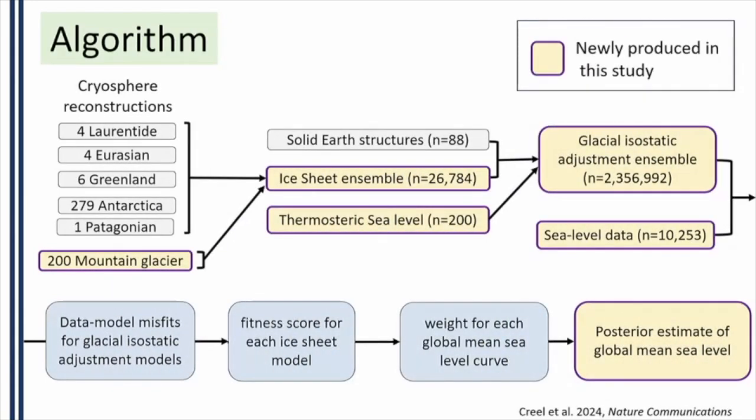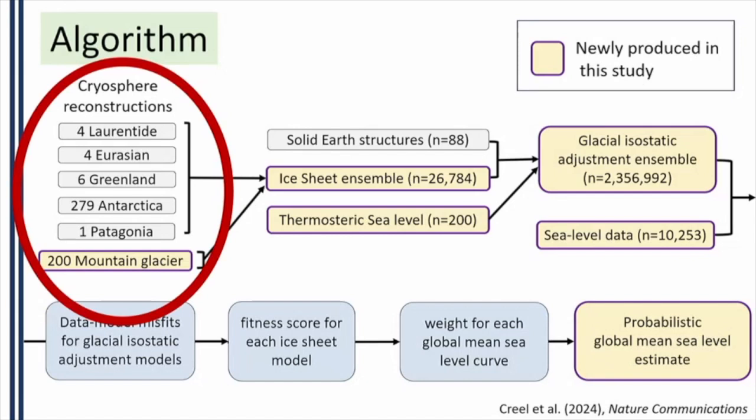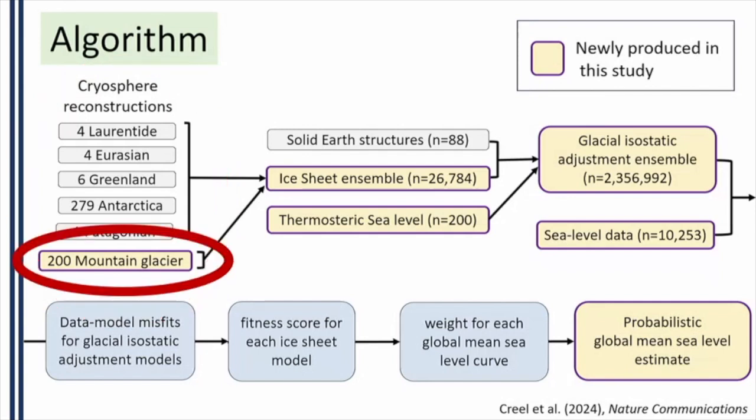On the algorithm side, we also wanted to take advantage of computational resources that are now available and build a new algorithm. This is a bit busy, but we're going to step through it. We started from reconstructions of what ice may have been doing over the last 80,000 years, putting together as many published versions of Laurentide histories, Eurasian ice sheet histories, and Greenland histories, and focusing on Antarctic ice sheet simulations, partly because more of them are available, but mostly because Antarctica is the big player in Holocene sea level. But then also mountain glaciers.